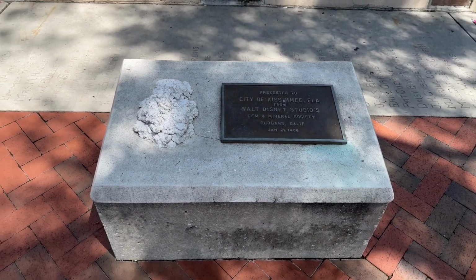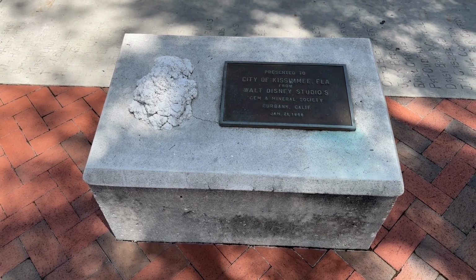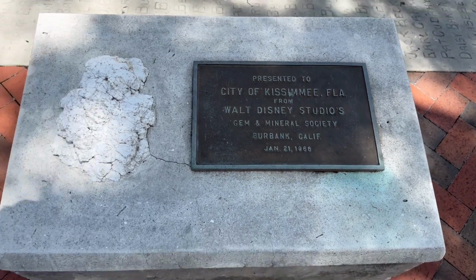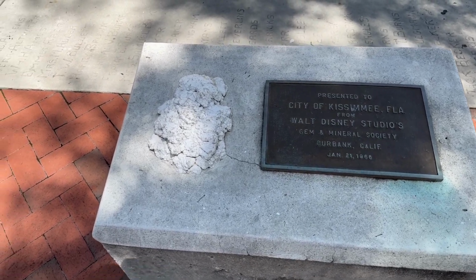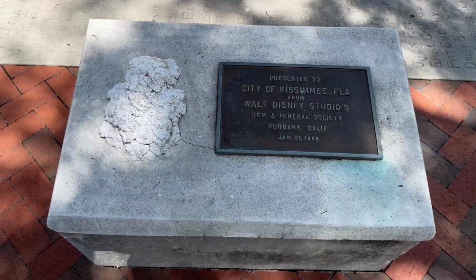But again, there's always Disney rearing its head here, no matter where you go in Florida. And sure enough, at the Monument of the States, there's a little bit of Disney right here from the Walt Disney Studios in Burbank, California. Look at that. That is cool. Donated by Walt Disney himself.